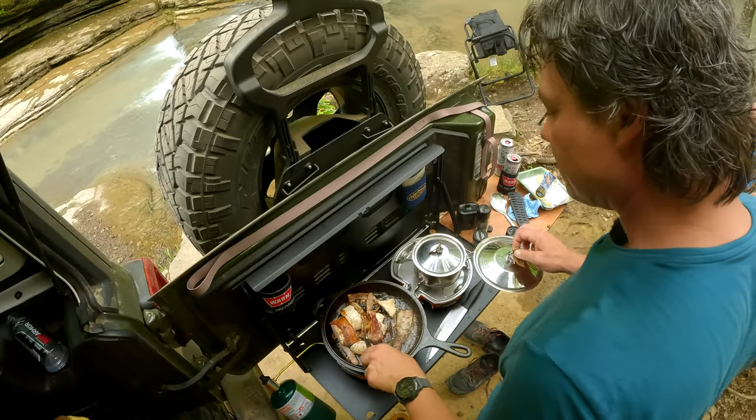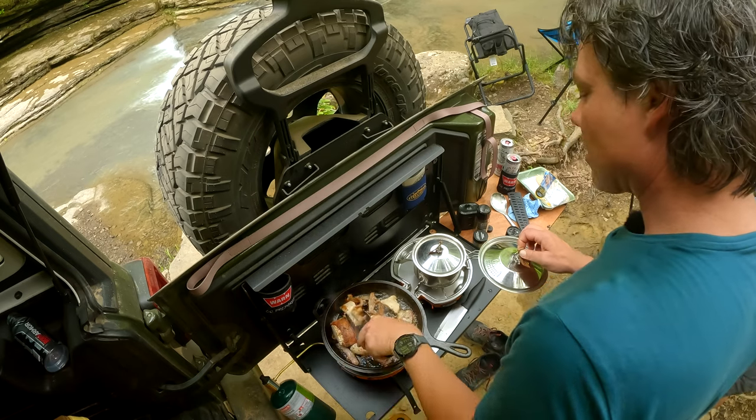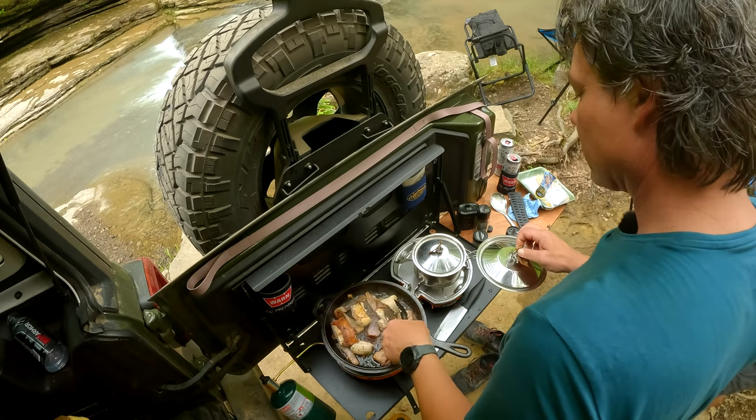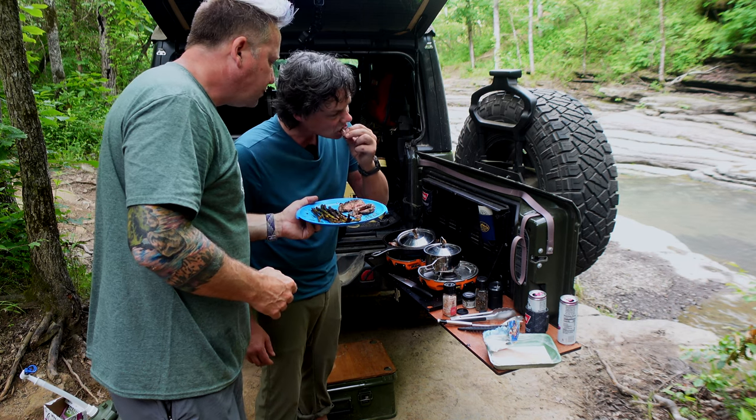Chicken and rice is already ready. Because I was kind of hurrying it, I had to cook it a little. All right, you got to try that. Bison ribeye. Mm. I already ate half of it.